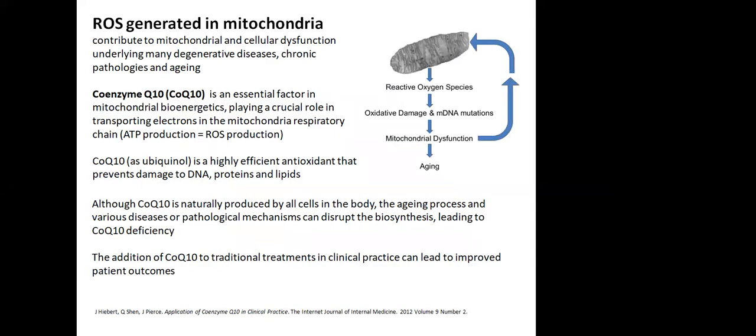Okay, so what about our mitochondria? One of the biggest producers, if you like, of free radicals, just as a natural process, really. Within our mitochondria, we have our electron transport chain. Within our electron transport chain, we've got our CoQ10.